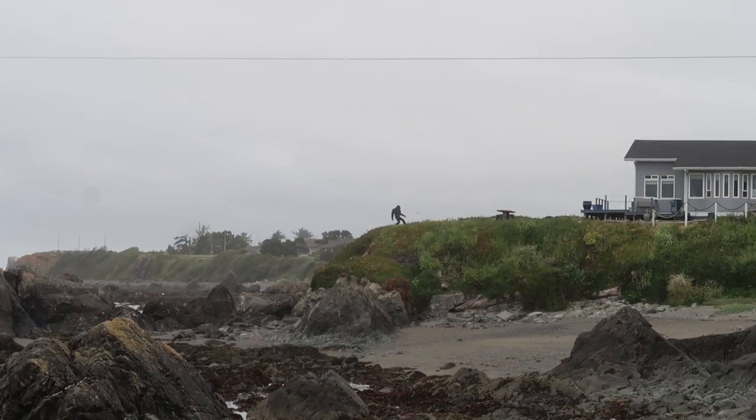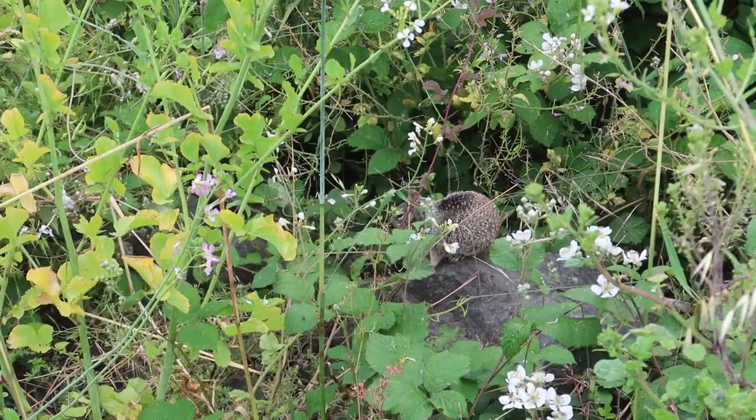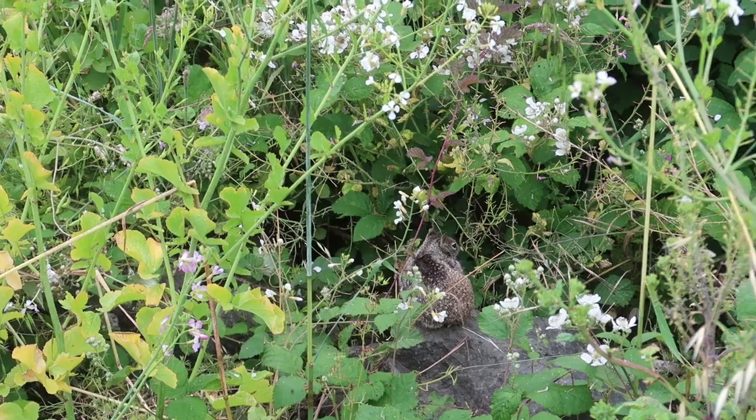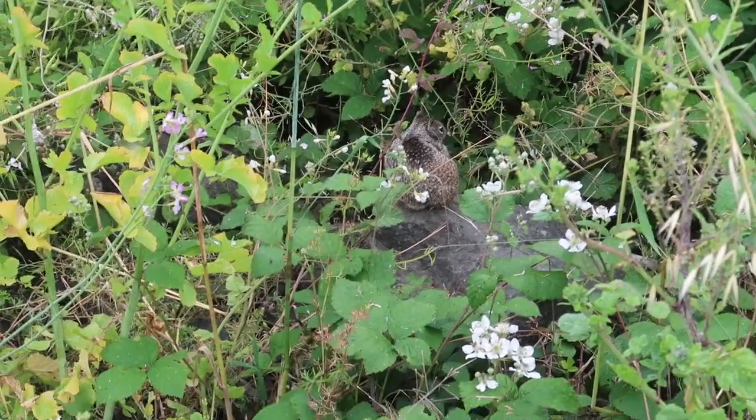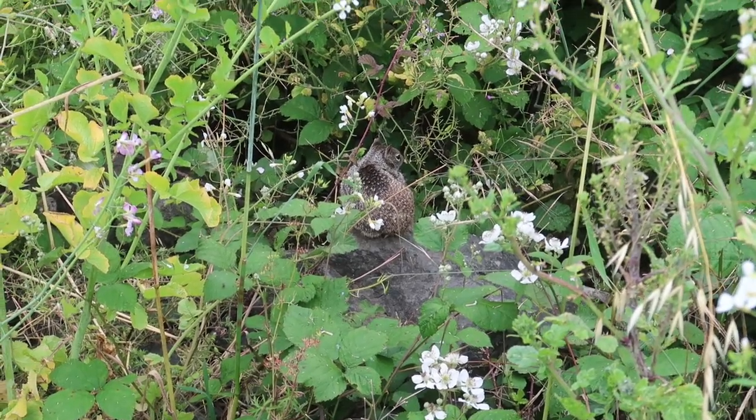The elusive Sasquatch checking out the beach. Very hard to see. California nature, but there's a little, he looks like a squirrel, but he's not. He's like a groundhog type animal. He's so cute.